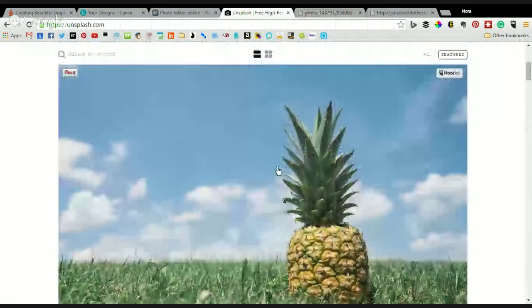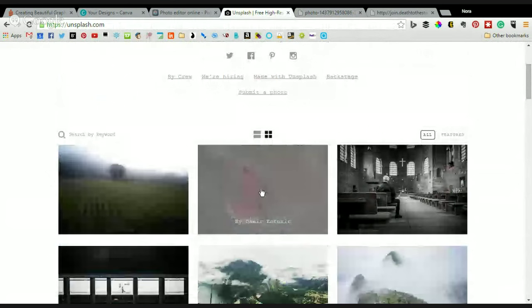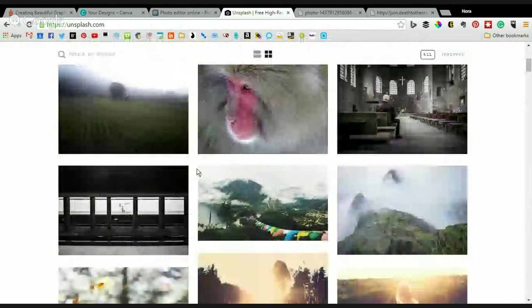The nice thing about Unsplash is that you can change how you view the images. These are all their featured images, or you can view just all of them, and they have hundreds of them.